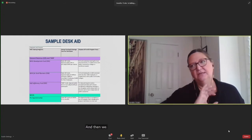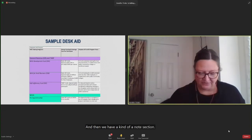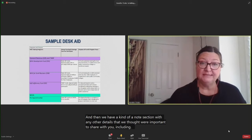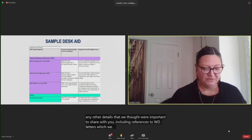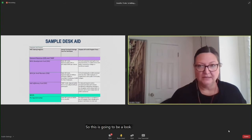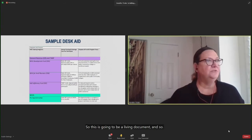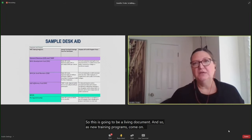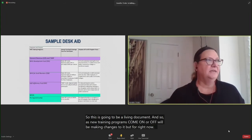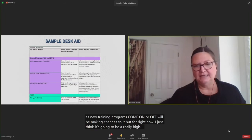And then we have a notes section with any other details that we thought were important to share with you, including references to WD letters, which we think will be super helpful. So this is going to be a living document. And so as new training programs come on or off, we'll be making changes to it. But for right now, I just think it's going to be a really handy dandy tool.